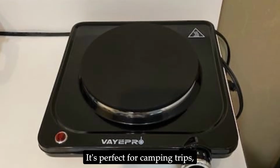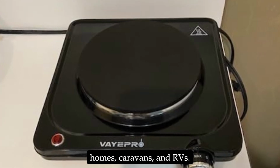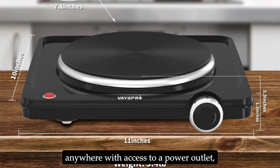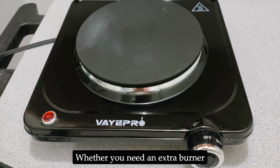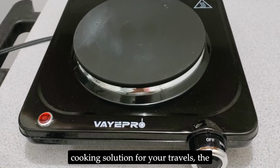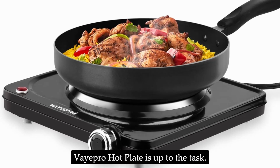It's perfect for camping trips, student accommodations, holiday homes, caravans, and RVs. Its portability allows you to cook anywhere with access to a power outlet, and its lightweight construction makes it easy to transport and store. Whether you need an extra burner for a large gathering or a portable cooking solution for your travels, the Vayepro Hot Plate is up to the task.